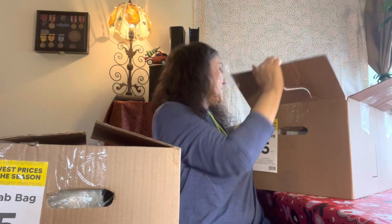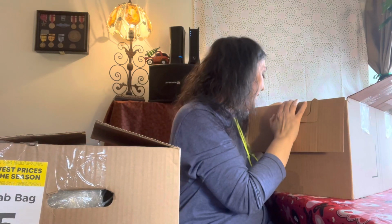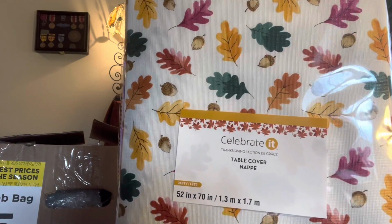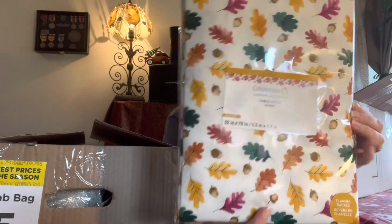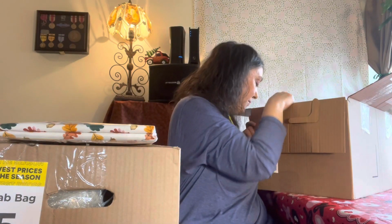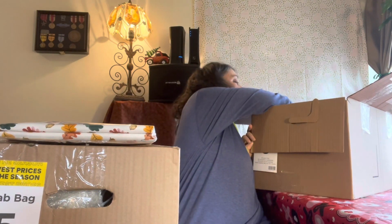Okay. So this is definitely fall and Thanksgiving. Oh my God, you guys, look at this. This is a gorgeous fall tablecloth. I love this. This retails for $8.99. So right here, first item out of the box was worth the price of the box. So I love it. So pretty. So that is item number 1. Now, oh my God, there's some sealed stuff in here. Hold on.